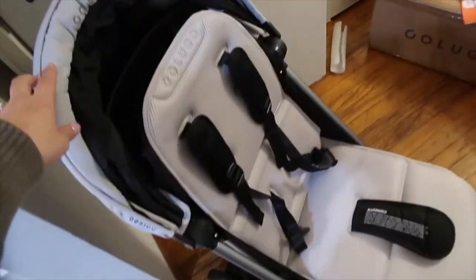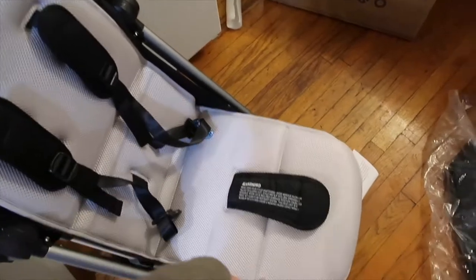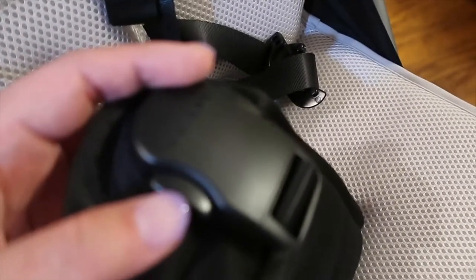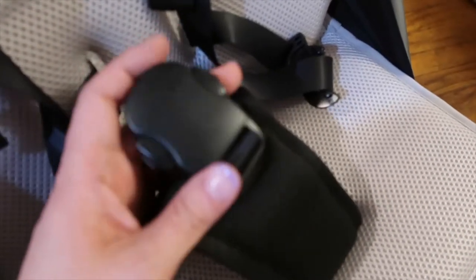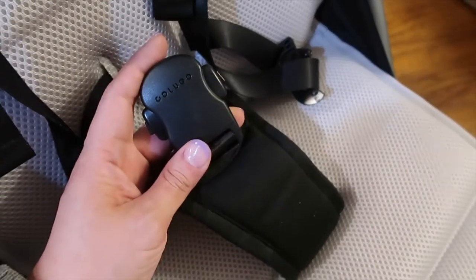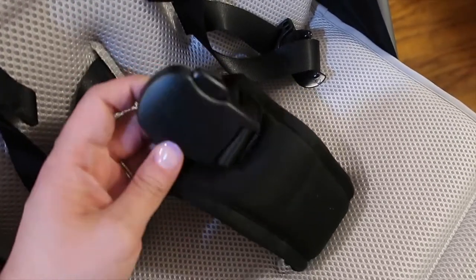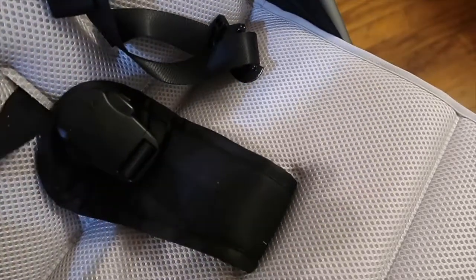Nice, we got the gray and it actually comes with the mesh seat, so that's nice. I noticed that the buckle on the compact, can I get this to focus? Actually has a little extra safety mechanism. I guess that's so baby doesn't try to get out on her own. Yeah, this is nice. That was easy.